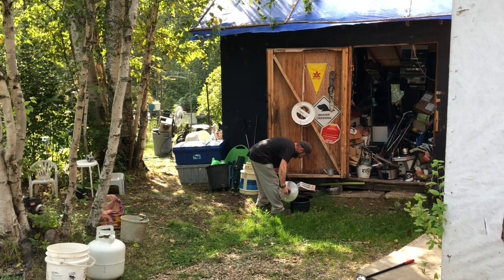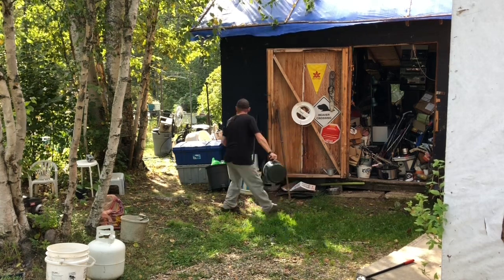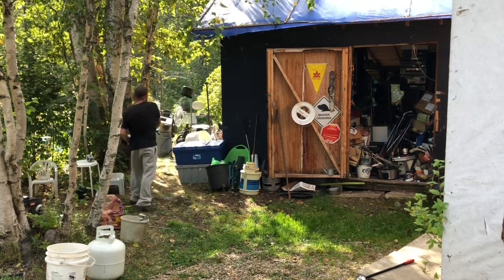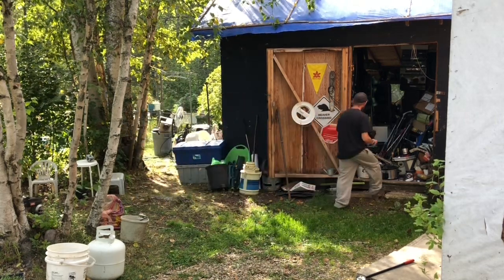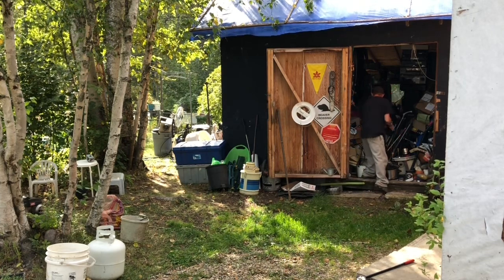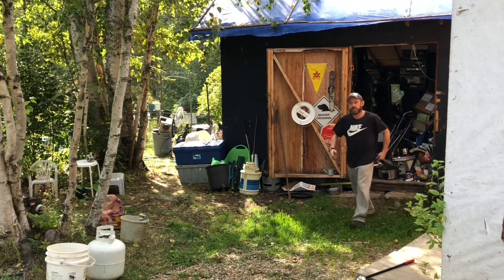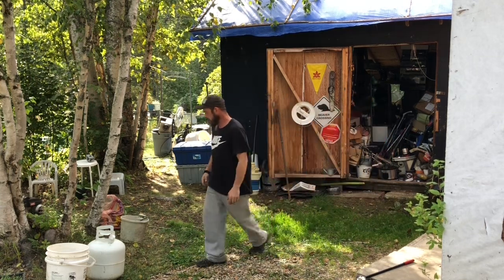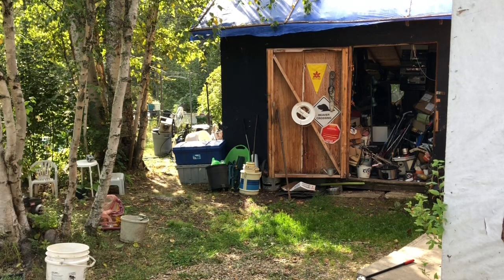What's in this pot? Oh, it's an aluminum pot, eh? Yeet. That in there. I'll be right back. I'm just going to take this.